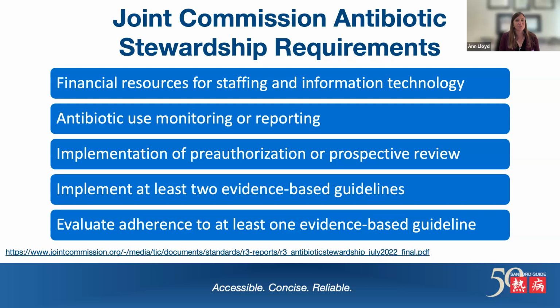So I think for those of us who worked in stewardship for a long time, this was a great victory to have this written out as something that has to be in place for your stewardship program. I think most of us in the United States are already reporting our antibiotic use, but that is something that is required from the Joint Commission as well. And then these last 3 bullet points are more in that action area of antimicrobial stewardship.